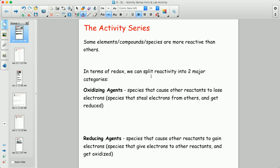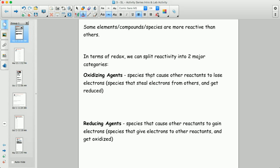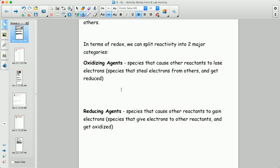So we know that some elements are more reactive than others. We're in the topic of redox, and so we can split reactivity into two major categories. We can look at species that act as oxidizing agents. Remember that those are species that cause other reactants to lose electrons. So they are species that steal electrons from others and then themselves get reduced. We can also look at reducing agents, species that cause other reactants to gain electrons. And so those are species that give electrons to others and get oxidized.